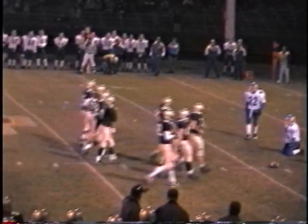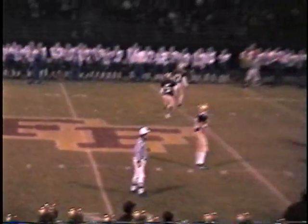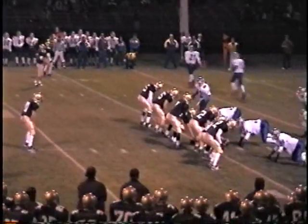And on first down from the 39, Christensen and Erickson go wide to the left side, and Larrabee is the lone setback in this situation.